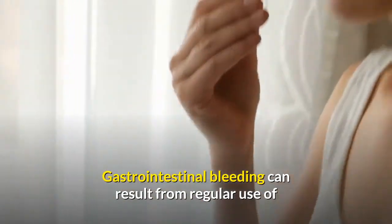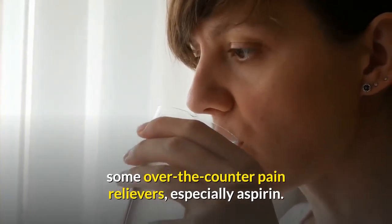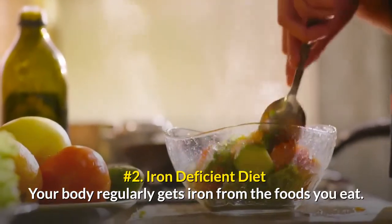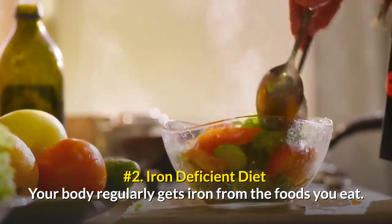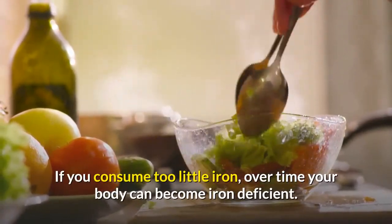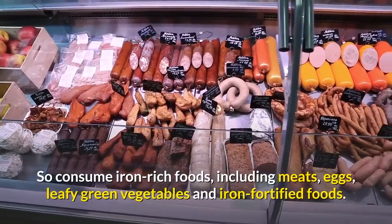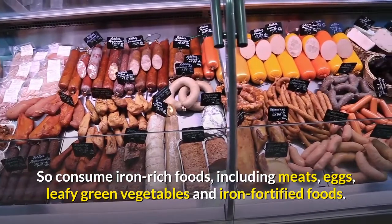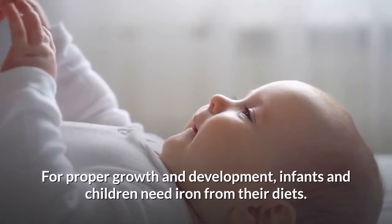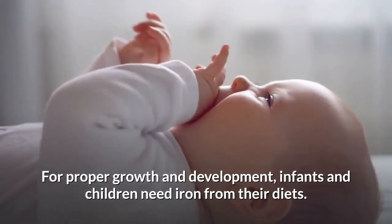Gastrointestinal bleeding can result from regular use of some over-the-counter pain relievers, especially aspirin. And the second cause is iron deficient diet. Your body regularly gets iron from the foods you eat. If you consume too little iron, over time your body can become iron deficient. So consume iron-rich foods including meats, eggs, leafy green vegetables, and iron-fortified foods. For proper growth and development, infants and children need iron from their diets.